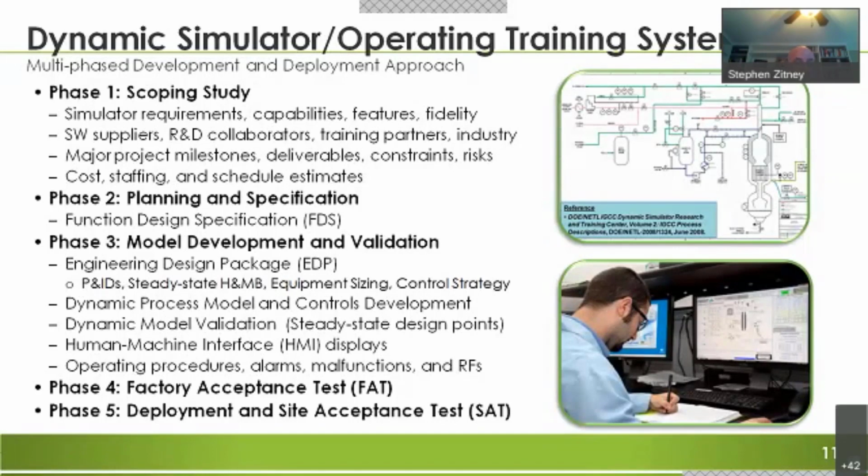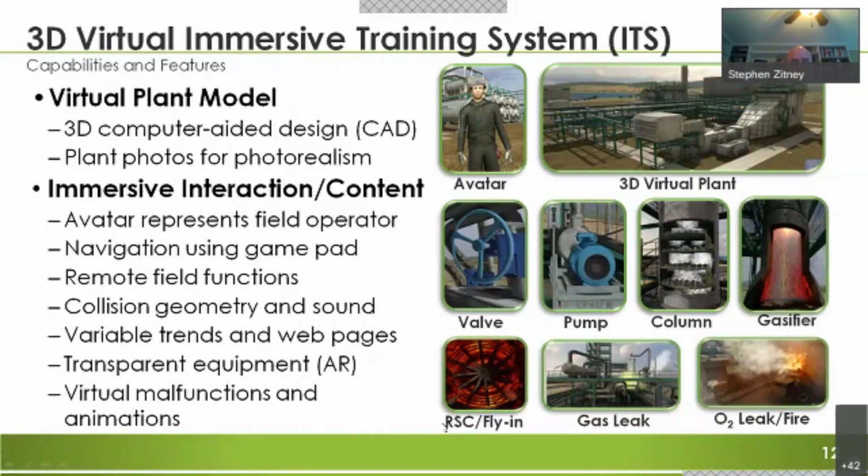And the rest of the dynamic model validation, which I'll discuss later, was done using testing by actual industry experts. We had to develop all the HMIs. I mentioned we have, I think, about 150 of those, all the operating procedures for startup, shutdown, all the alarms, malfunctions. And then phases 4 and 5 are the testing phases. So you do factory acceptance testing at the vendor site, and then final site acceptance testing, which was done at both NETL and West Virginia University.